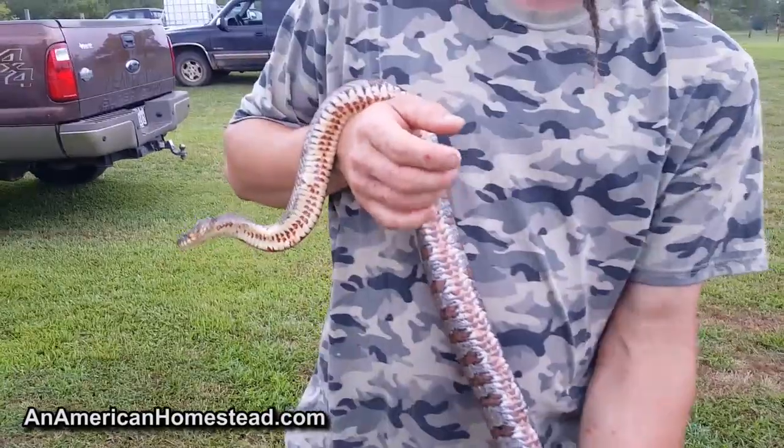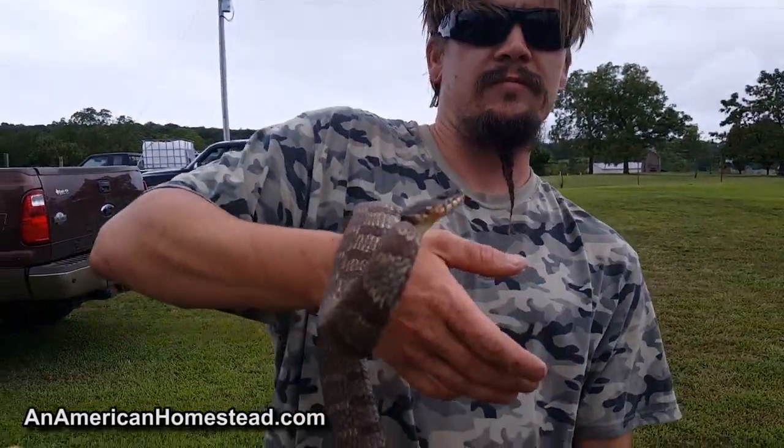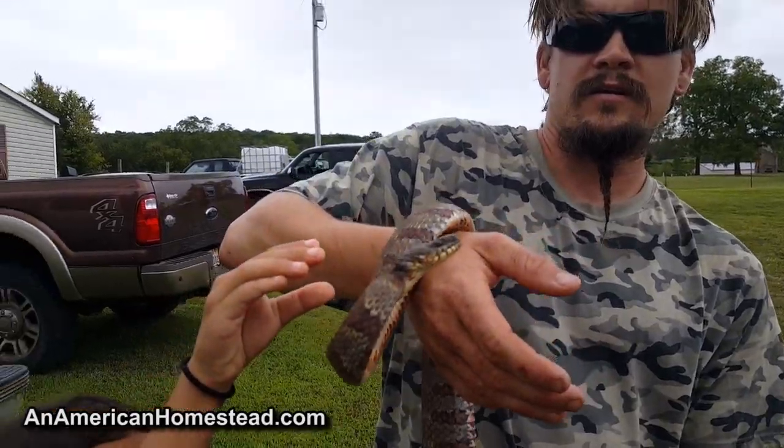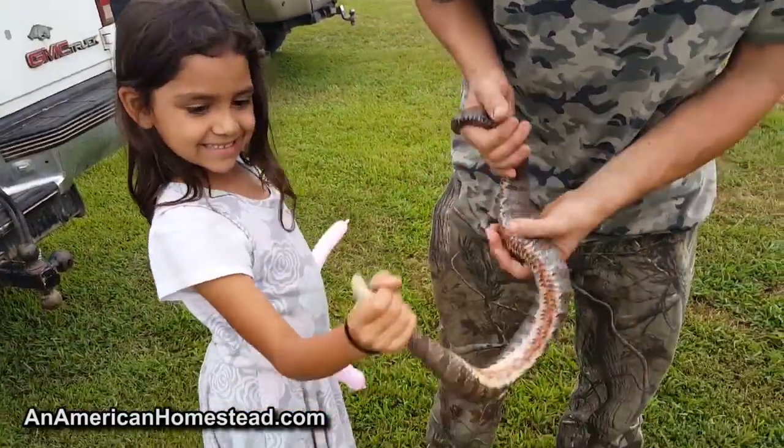Now, what's the official name of this one again? This one would be Nerodia. Yeah, it's a northern water snake. Northern water snake. Yeah. We're in the south. She's pretty good.